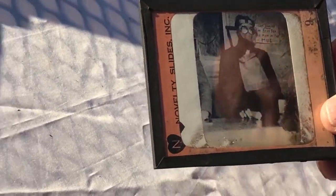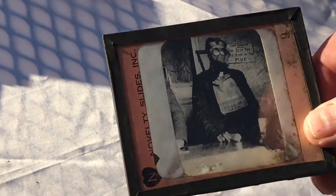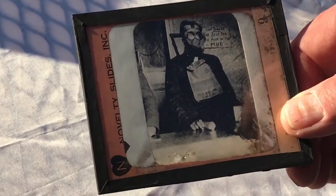So here we are, we're back to my favorite. This is the man in the mud. It says there, our slogan, best for our man in the mud. And it might have something to do with Australia. That slogan, I think, might have come from down under in Australia.